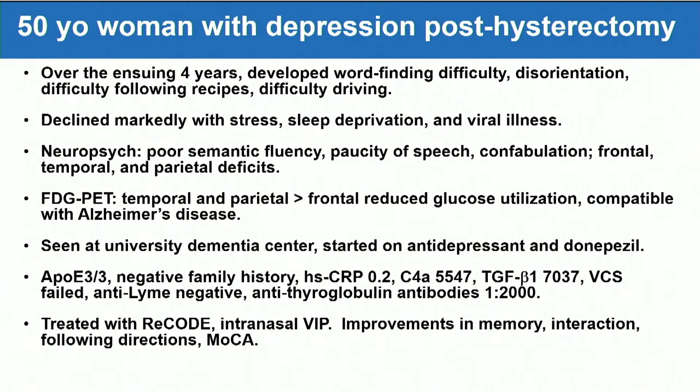So she had intranasal VIP. She was treated with detox. She improved in her memory, her interaction, following directions. Her MoCA score went up. Her husband wrote to me and said, they got into the car, and he said, oh, I forgot the directions. I'm not sure how to get to this place. And she said, oh, yeah, you just go. It's 15 miles from here. You go right, left, right, right. And he just turned and looked at her and said, you haven't been able to do that in years.